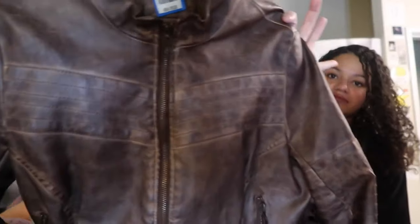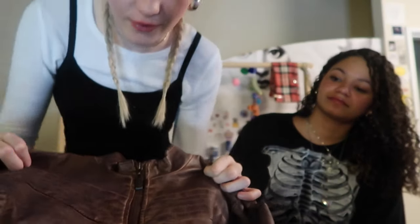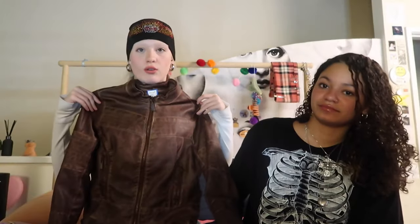Beth also found this very cute jacket that you guys saw in store. It's this distressed brown leather. It's definitely not real leather, but it is very soft. It doesn't feel super incredibly cheap. It feels like it'll hold up and it fits kind of like a slinky moment. I don't wear brown that often, but this is just such a good piece.